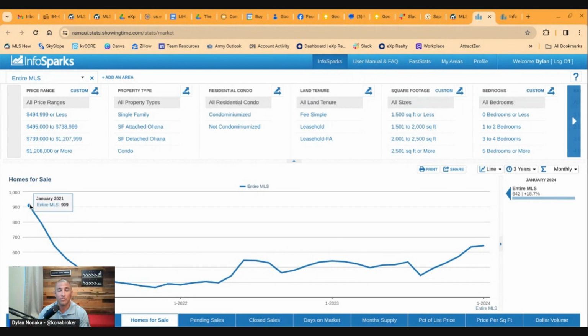This was January of 21, and since then, the inventory has been falling. It's ticked up a little bit in the last couple of months here. We're up to 642 total homes for sale. But not huge increases. The scale is small, so the line looks like it's going up, but really a couple of months ago it was just 569. So a little increase in inventory, but we haven't seen that translate into an increase in sales yet, and it's still nowhere near the inventory levels that we had in the pre-COVID years.